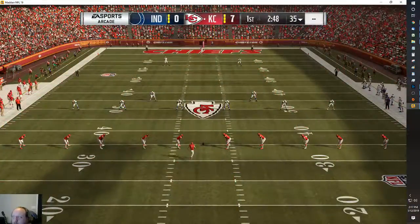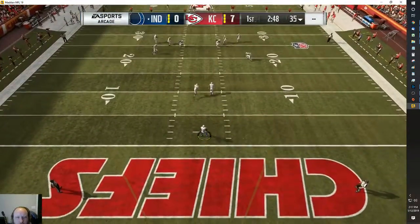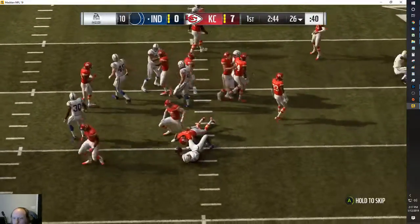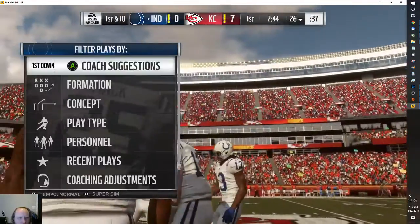Butker now to kick this one away. This will be taken in at the 1. And he'll take it up past the 25 to the 26-yard line.